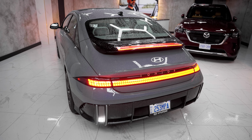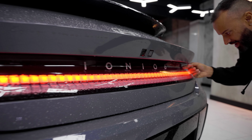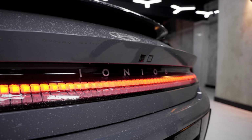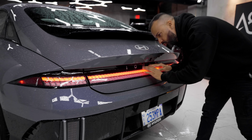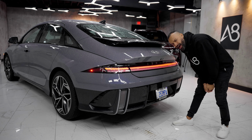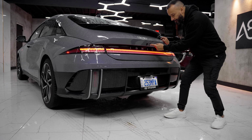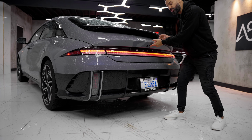Then you have hidden this IONIQ 6 badge. It's right behind this plastic, very similar to Porsche. Porsche did that in their new 911s. It's hiding behind, or it's past the glass, essentially. This is where the rear camera is hiding. There's a button right here to open up the trunk, and I will show you what it looks like.